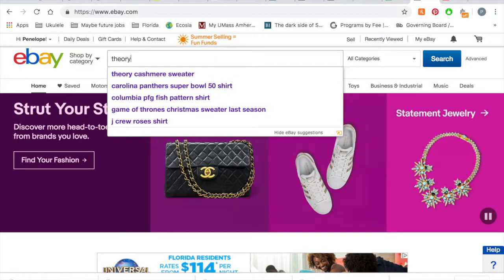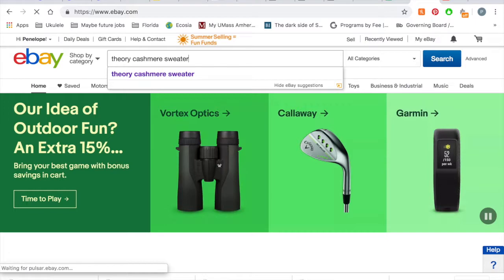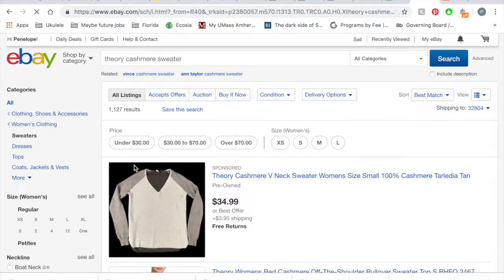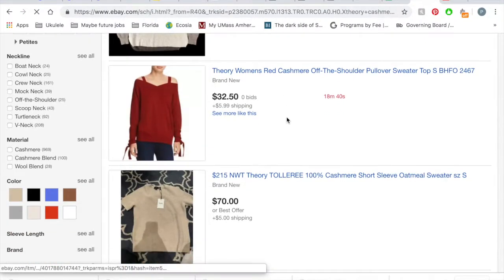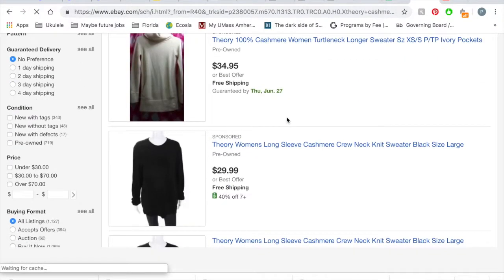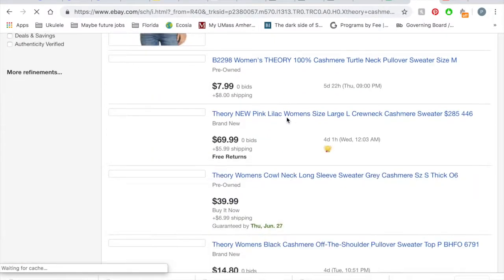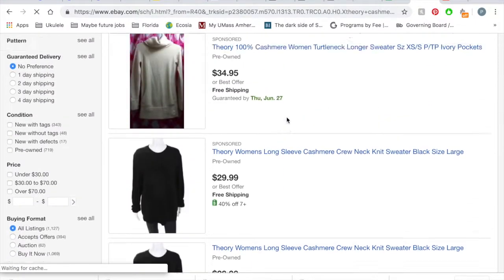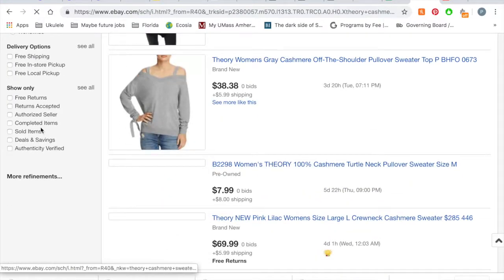Let's use that sweater that I just listed. So it's a Theory cashmere sweater, right? So we search it. And it pops up and oh, look at all these nice listings. Oh wow, $34.95, $70. There's an auction, $34, $38. Lots of different prices, right? A lot of them are new. So the first thing you want to do is ignore all of that.